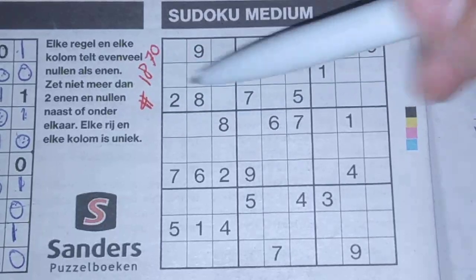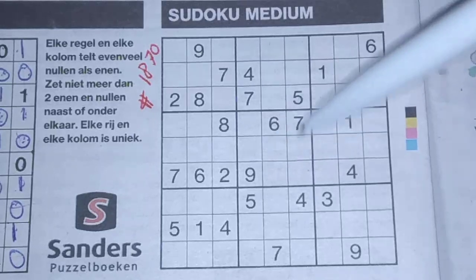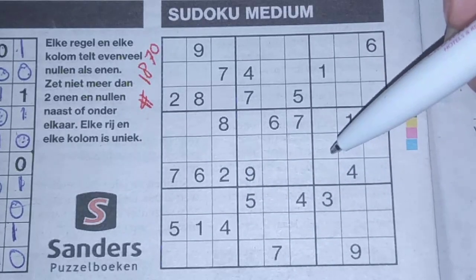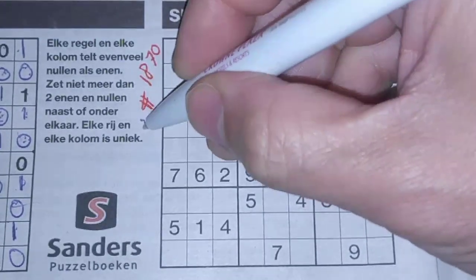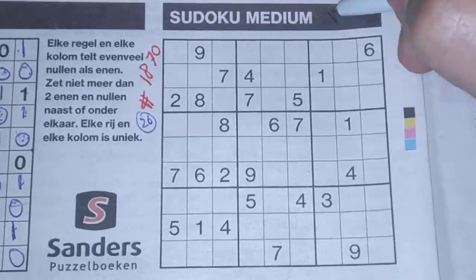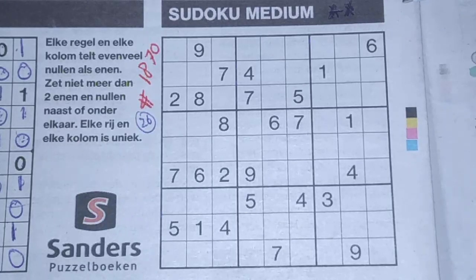We have here 4 + 3 = 7 + 2 = 9 + 4 = 13 + 3 = 16 + 2 = 18 + 3 = 21 + 3 = 24 + 2 = 26 printed digits. So if you compare with the extra Sudokus in the additional, this will be a 2-star Sudoku. Alright, so let's get started.